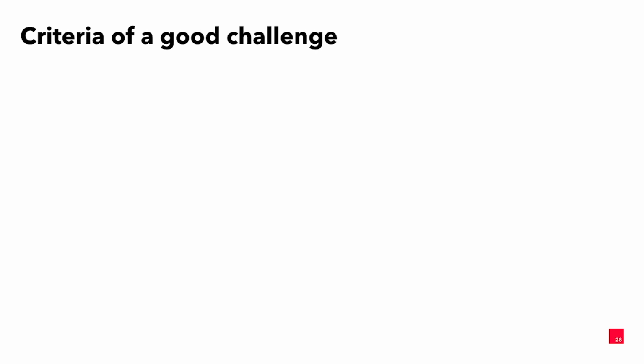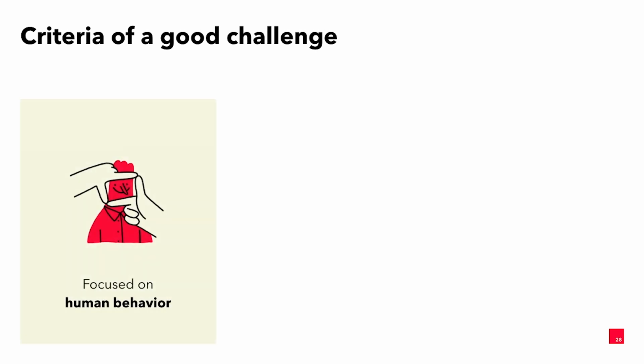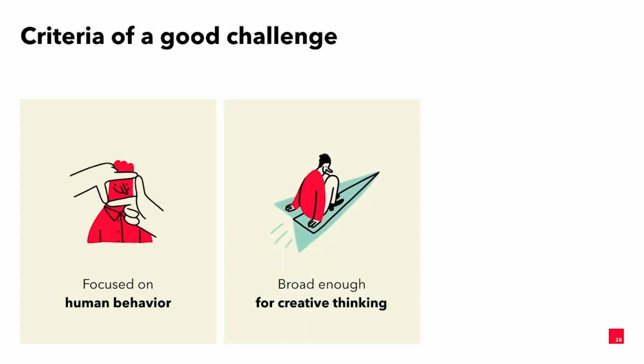Whatever case you might be in, there are essentially three main criteria that define whether we have a good challenge or not. The first one is that you should be focused on human behavior. And by this I mean that understanding people's problems, needs, and jobs to be done are key for the project success. The second criteria is that the challenge should be broad enough for allowing creative thinking.